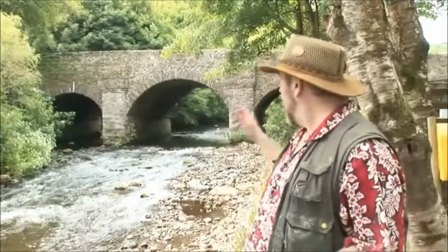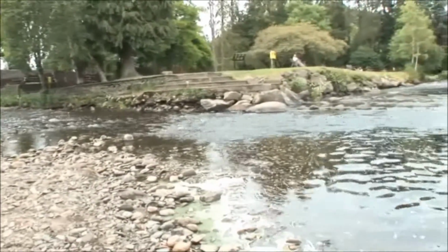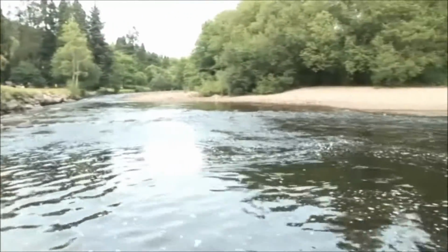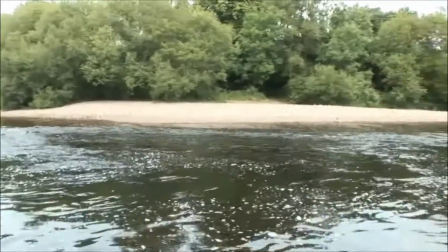Hello there. We're at the Meeting of the Waters. It's a very special place in South County Wicklow. It's where the Avoca River comes down from the hills in Glenmalure, and where the Avonmore River comes all the way down from Glendalough. The two rivers fuse here to create the Avoca, and it carves its way all the way through the valley down to the sea at Arklow.